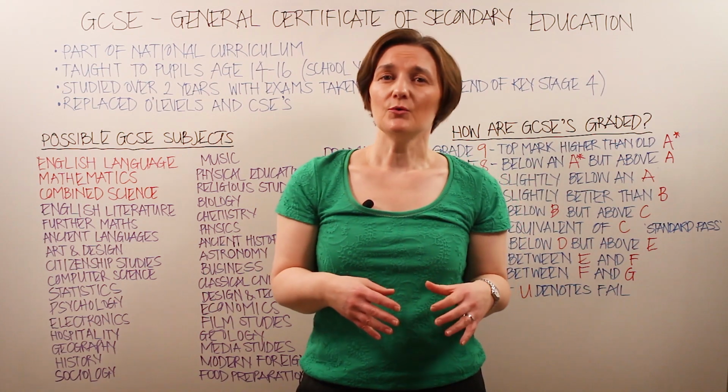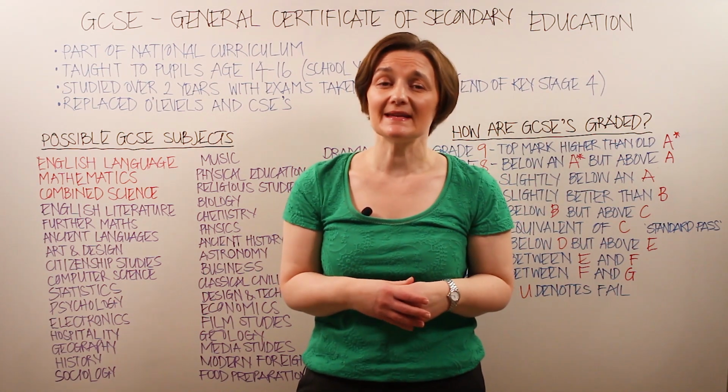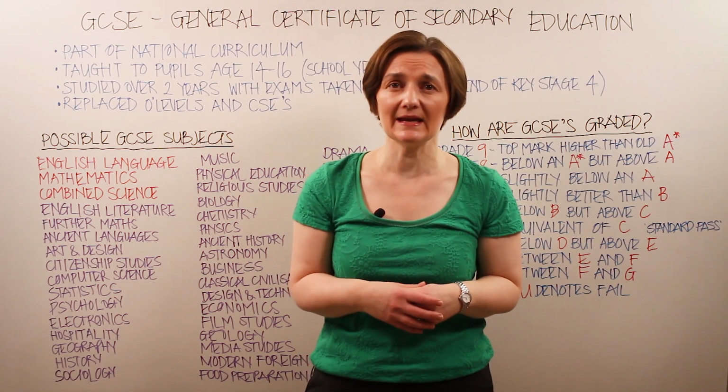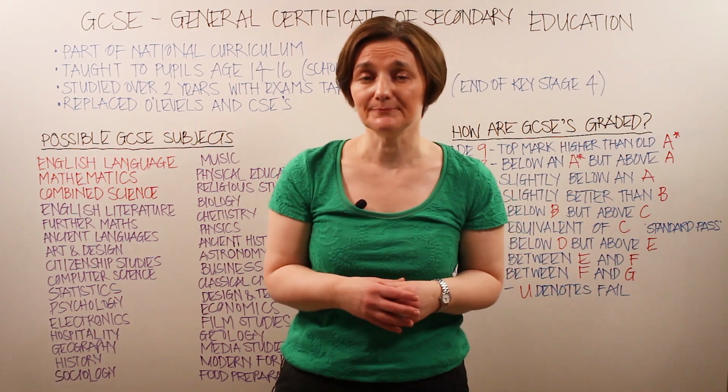GCSEs replaced the old O-levels, ordinary levels and CSEs. The first GCSE exams took place back in 1988, although many changes to GCSEs have taken place since then.